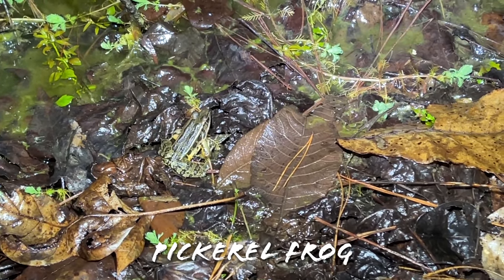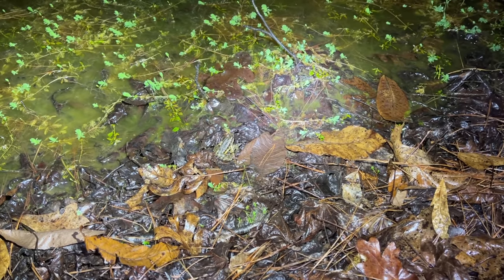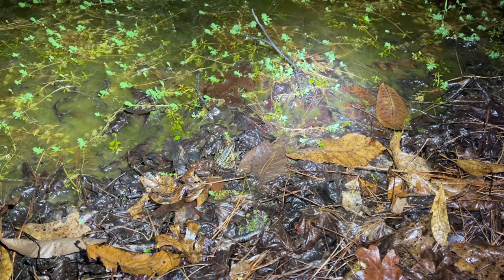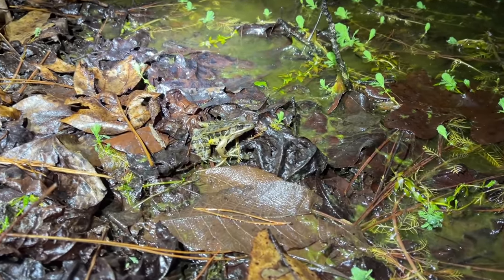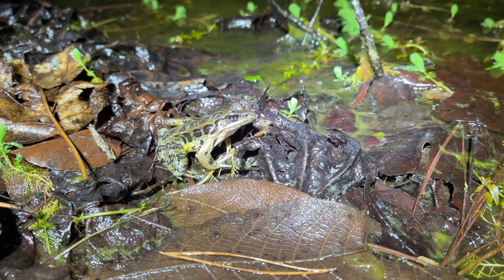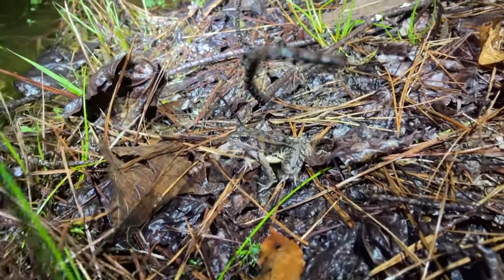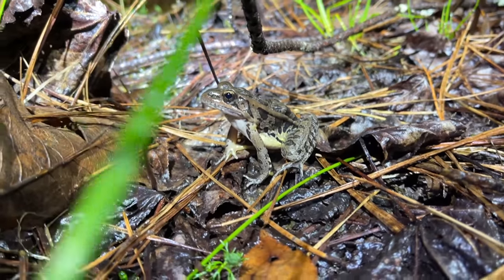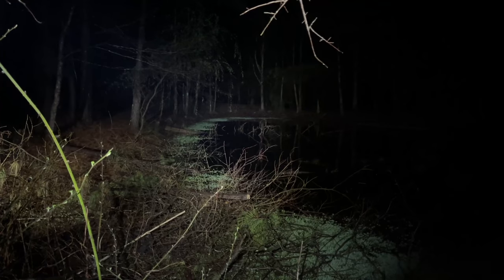You can see him right there. And once again, all those snoring calls you hear behind us are more pickerel frogs calling. There he is, pickerel frog, chilling out. There's another pickerel frog. This one's a huge adult. Look at that guy. Very nice.